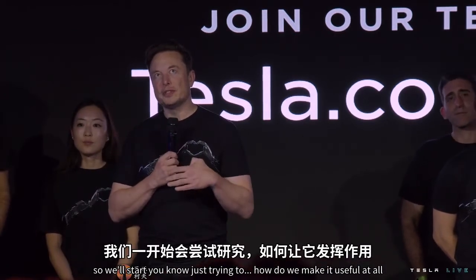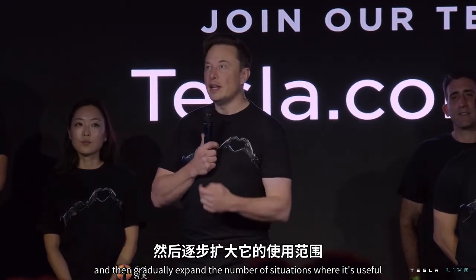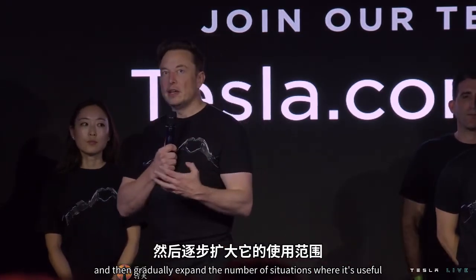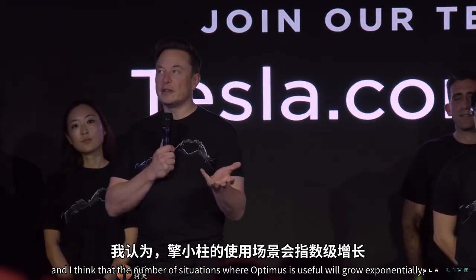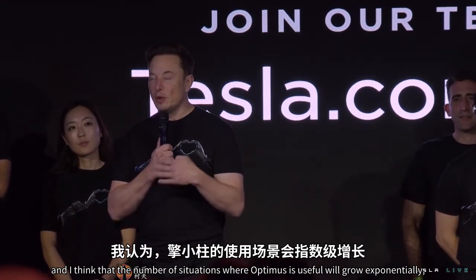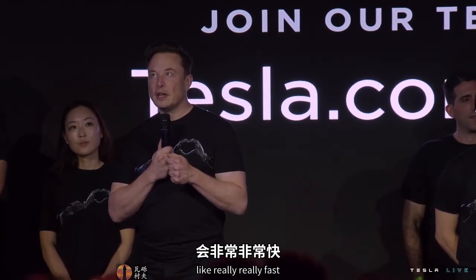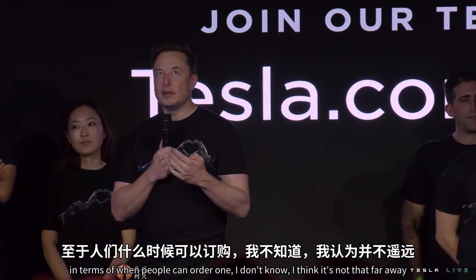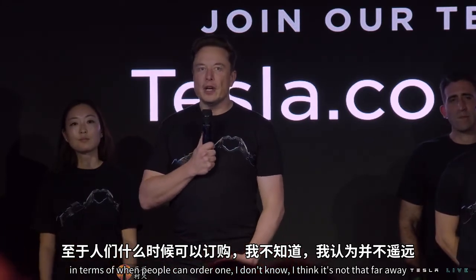So we'll start by just trying to make it useful at all, and then gradually expand the number of situations where it's useful. I think the number of situations where Optimus is useful will grow exponentially, really, really fast. In terms of when people can order one, I don't know. I think it's not that far away.